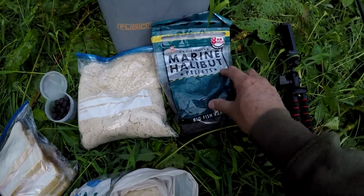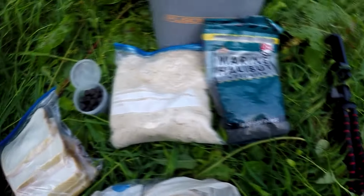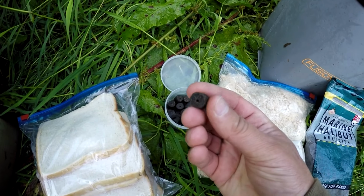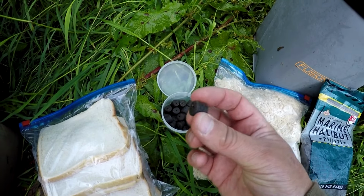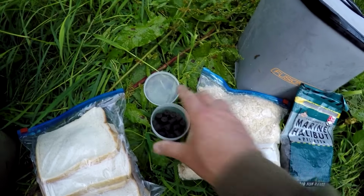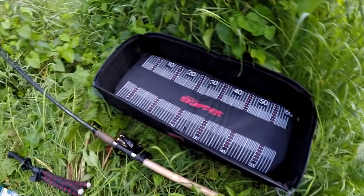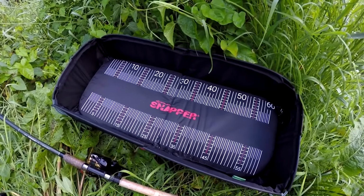Got some halibut pellets as well. The old chub do like halibut pellets. And I've brought another hook bait option, which is some 14mm drilled halibut pellets. So if I want to switch over and hair rig a nice big pellet, I'll do that. Just brought a little selection down rather than the whole big bag. I've tried to come as light as I possibly can. Got my little Snapper unhooking mat ready for them chub.